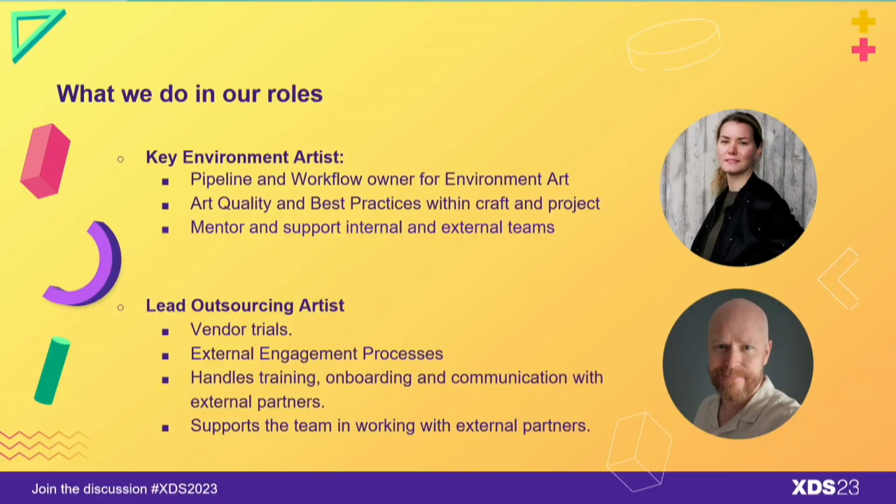So what do we do in our roles then? As a key environment artist, I'm focused on the pipeline and workflows on the environment art side, mainly for architecture and structural art. I'm also setting up expectations on art quality together with directors and other leads, and best practice guidelines for both the craft and the project we're working on. Part of my job is also mentoring internal and external artists and also the leads by holding workshops, arranging training, and being available for personal coaching.